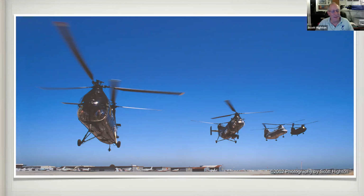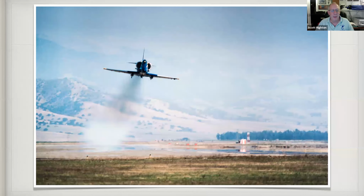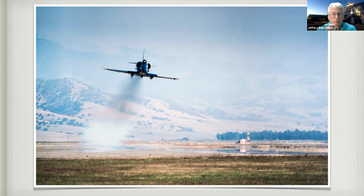But anyway, it was a very fun shoot to organize, and we can talk a little bit more later on about how you deal with coordinating aircraft in flight together in formation like this. This is back from the days when the Blue Angels flew the A4, so it was quite some time ago. Shot from the end of the runway with it flying towards me.